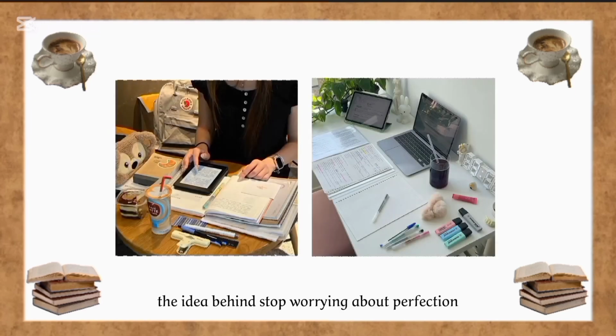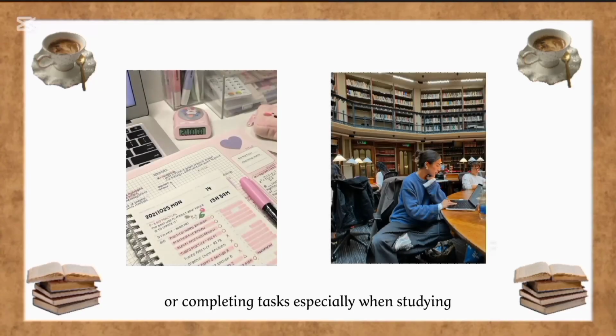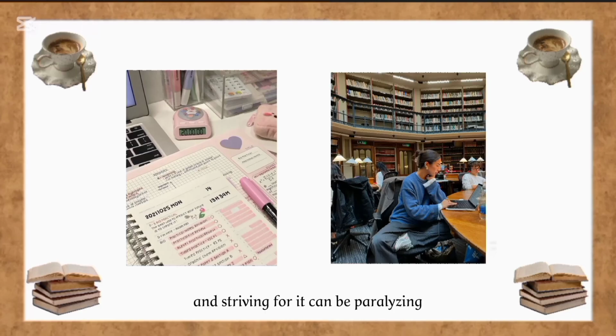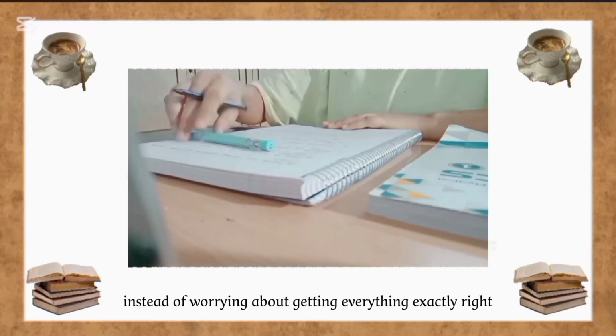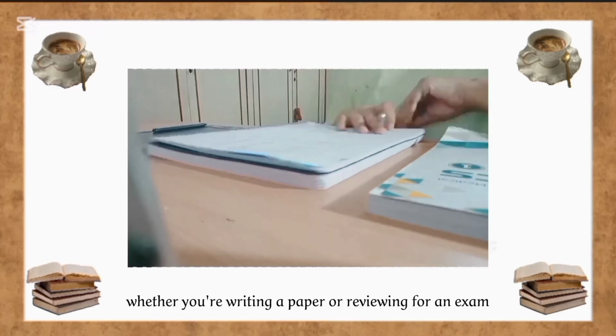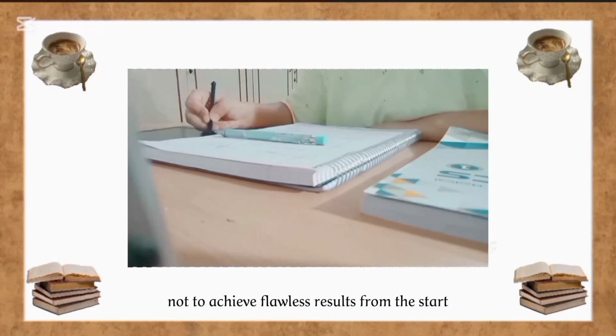The idea behind stop worrying about perfection is to release the pressure that can prevent you from starting or completing tasks, especially when studying. Many people procrastinate because they fear their work won't be perfect, leading them to delay even starting. However, the truth is that perfection is often an unrealistic standard, and striving for it can be paralyzing. Instead of worrying about getting everything exactly right, focus on making progress. Whether you're writing a paper or reviewing for an exam, the goal is to simply do your best and move forward, not to achieve flawless results from the start.